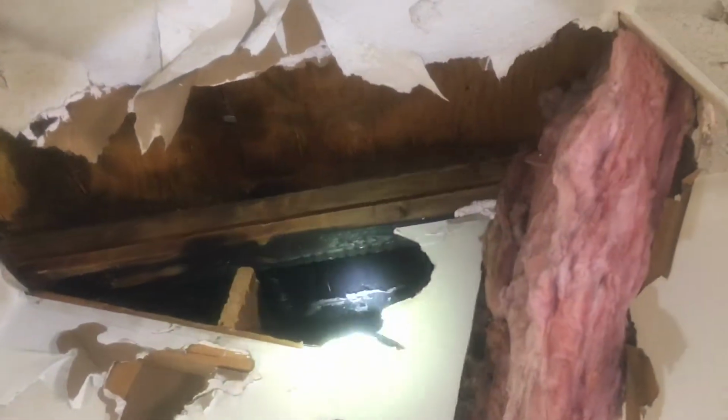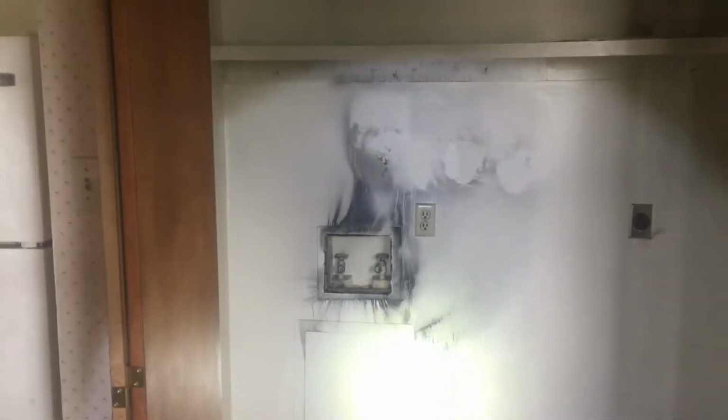So here we are in unit 1004, which is the unit above the fire damaged unit. If you can see, the fire brigade came in and made an invasive opening here through the ceiling to look into what's going on in the ceiling cavity above the unit. So the fire actually traveled to here through the walls. This unit will need to be completely remodeled, which we're going to do. As you can see here, the fire traveled significantly through the wall and really damaged the wall, and probably the plumbing and wiring will have to be changed in here too.